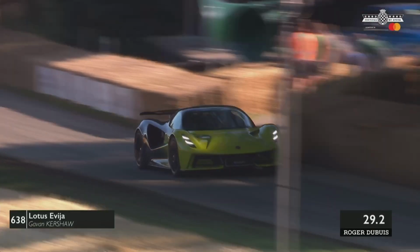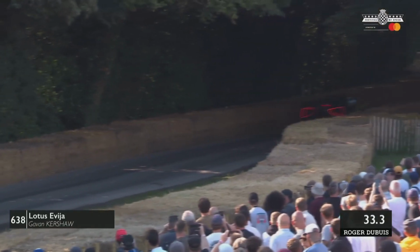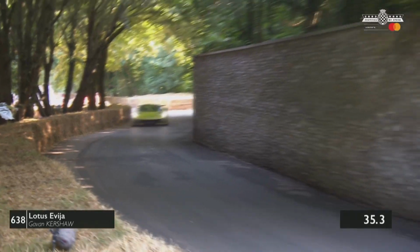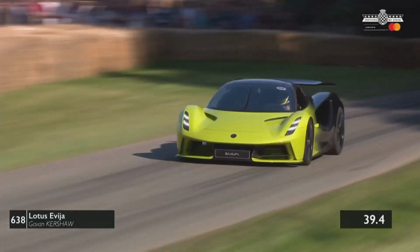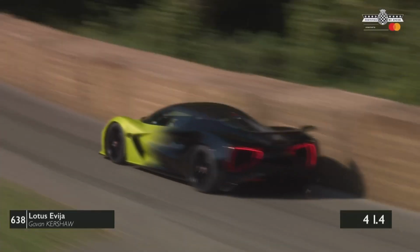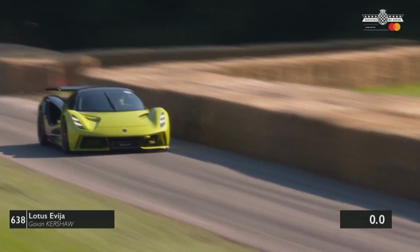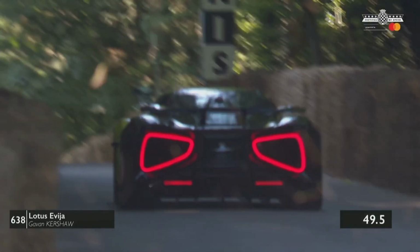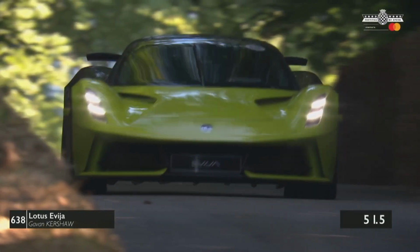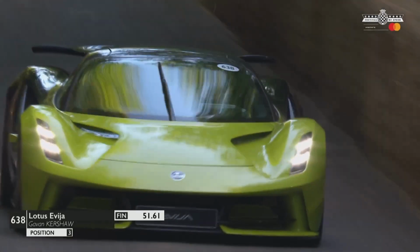Now, Gavan Kershaw, very experienced racer, a part of the Lotus manufacturer in terms of doing a lot of the development work, and he's in the Lotus Evija, the all-electric, very rapid. This has got 2,000 horsepower. He's done a good first stint, although the start didn't make the best of starts. I thought it might be a little quicker off the line. So again, I don't think it's going to be quite enough. It's over 50 seconds. Over the line goes Gavan, 51.6. That puts him third currently.